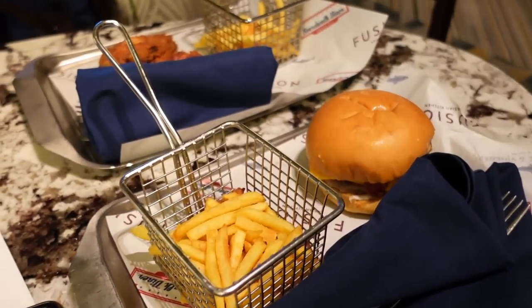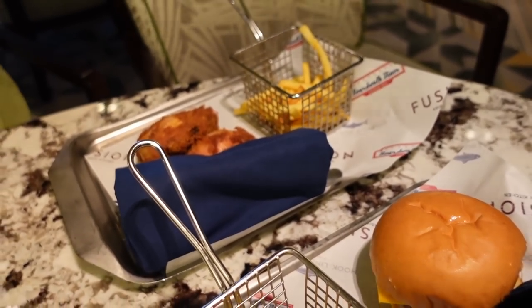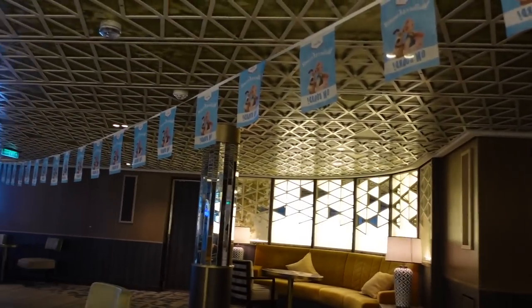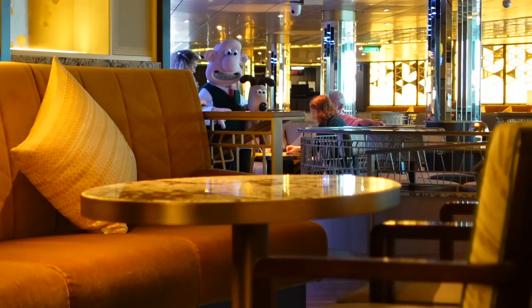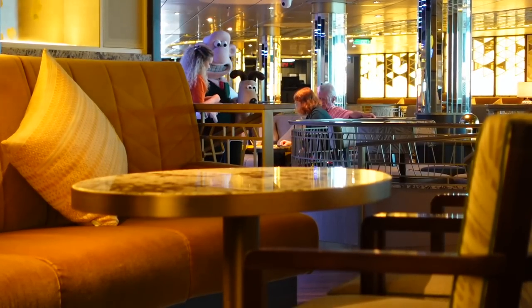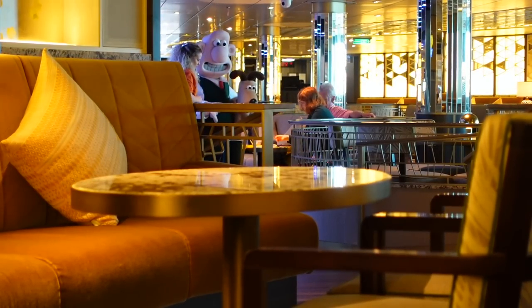Got a Sin City burger, chicken and chips, and we've come to eat it inside the clubhouse, and they're actually doing Wallace and Gromit clay making. Meet and greet and clay making around the corner. There's Wallace. You seen him? It's a sighting. Wallace and Gromit.